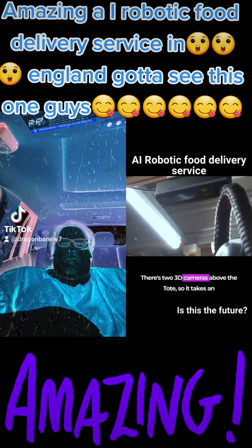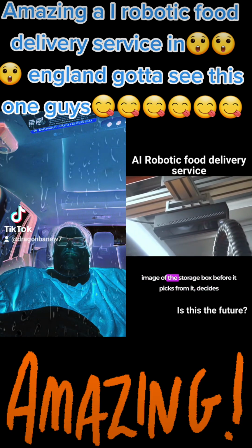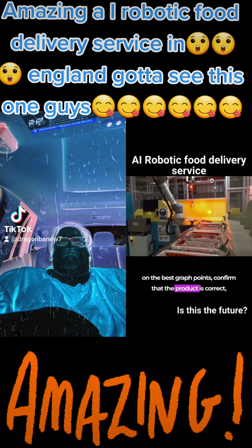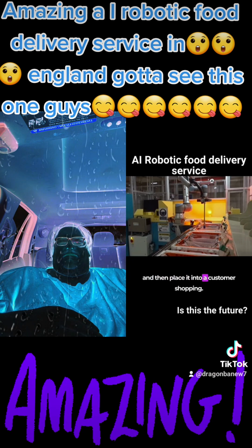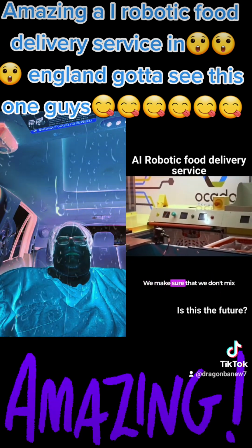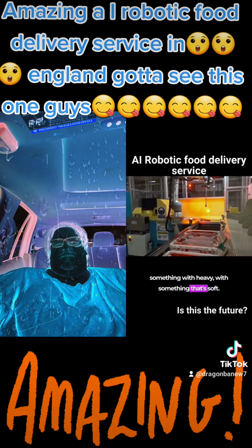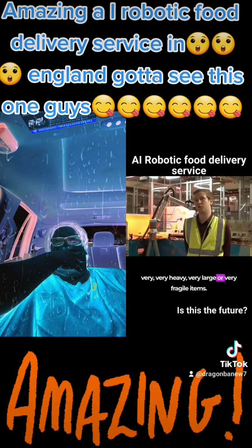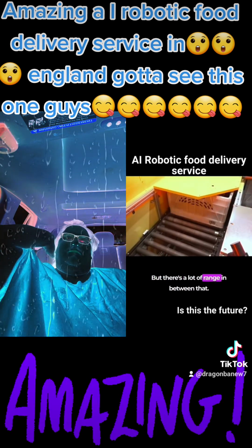There's 2 3D cameras above the totes, so it takes an image of the storage box before it picks from it, decides on the best grasp point, confirms that the product is correct, and then places it into a customer shopping bag. And it's doing all of that on live customer orders. We make sure that we don't mix something that was heavy with something that's soft. There are things that the robot can't pack, things such as very, very heavy, very large, or very fragile items, but there's a lot of range in between that.